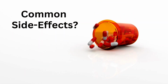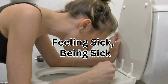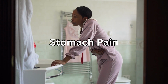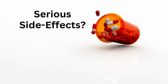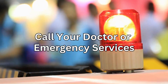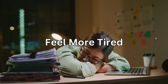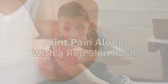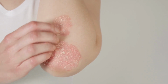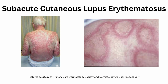So what are the common side effects? These include headaches, feeling sick, being sick, diarrhea, stomach pain, constipation, or flatulence. So what are the serious side effects? Now call your doctor or emergency services if your skin becomes more yellow or your pee becomes darker and you feel more tired. These can be signs of liver problems. If you get joint pain along with a red skin rash, especially on parts of your body exposed to the sun, such as your arms, cheeks, and nose, these can be signs of a rare condition called subacute cutaneous lupus erythematosus.